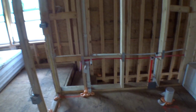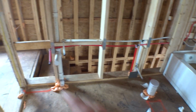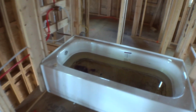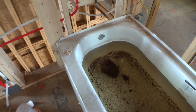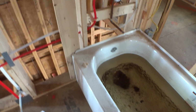Here's another example. This is the other side of when we were coming up the stairs. Just another example of where your pipes and everything are. And the reason this water's in this tub, the same way with water in the master, they put the water in there to make sure there's no leaks anywhere in the system. They watch those levels.